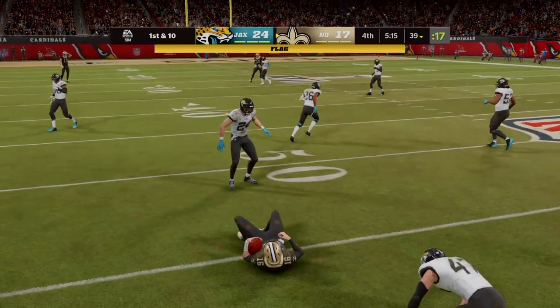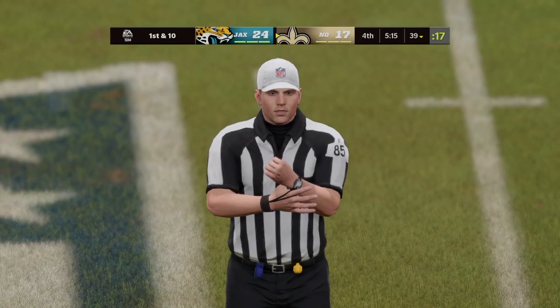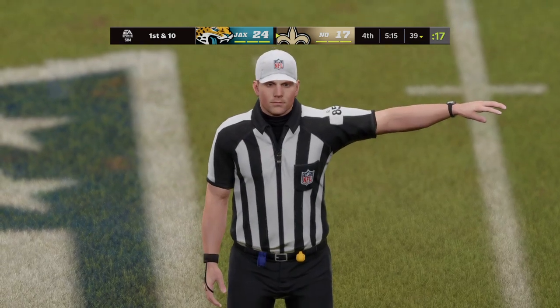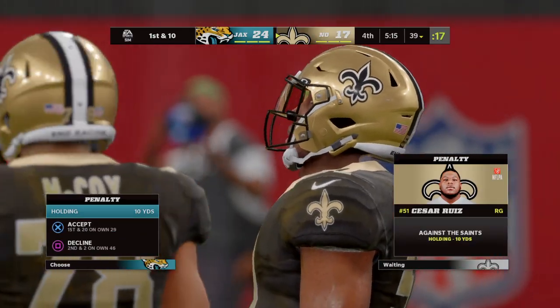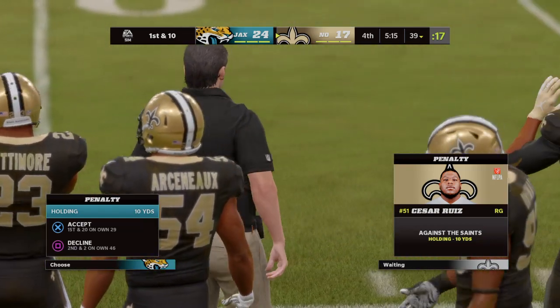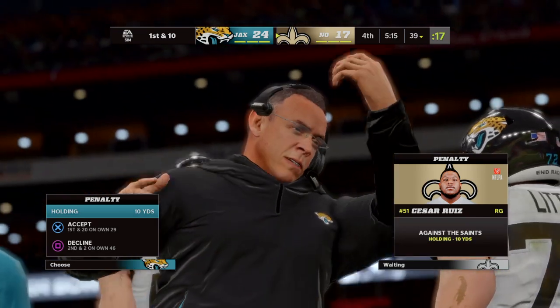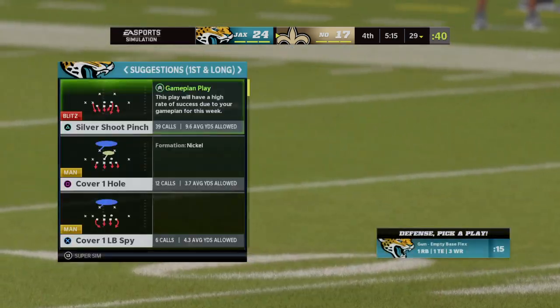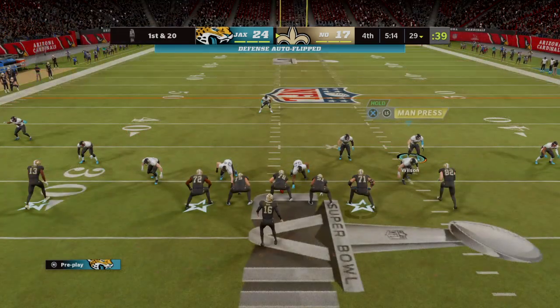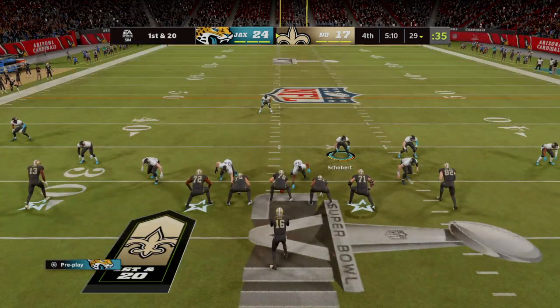And he's going to be taken down with a marker on the field. So let's see about the call. That one on the guard, Cesar Ruiz. So following the hold, they're in a bit of a hole here with a 1st and 20.